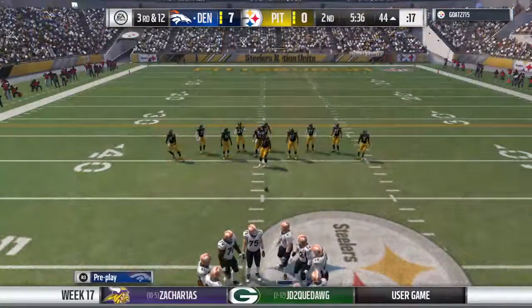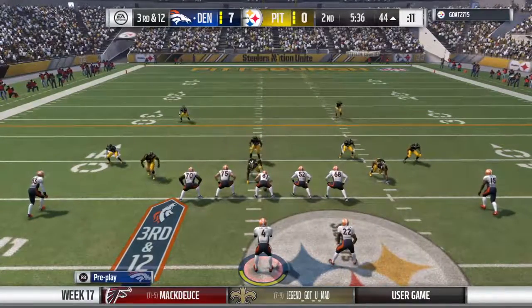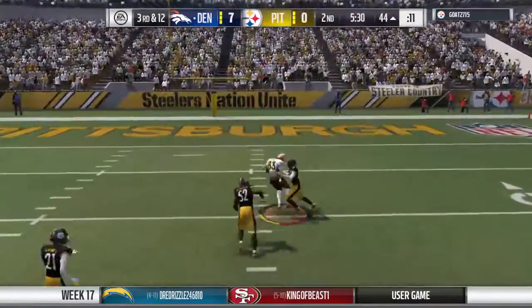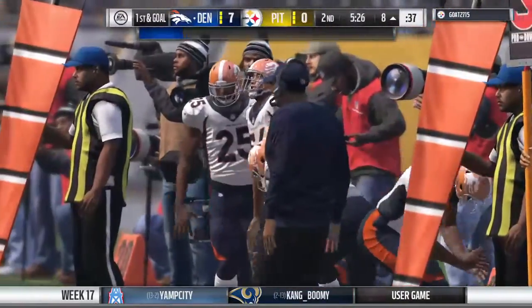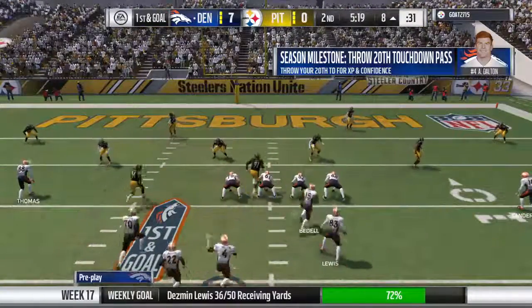So a second down incompletion now brings up third down. Play action now. Dalton. He's going to fire one deep. This is caught inside the 15. And he's brought down, but not before reaching the 8-yard line. And the defense with their backs against the wall a little bit here as the offense is in the red zone.